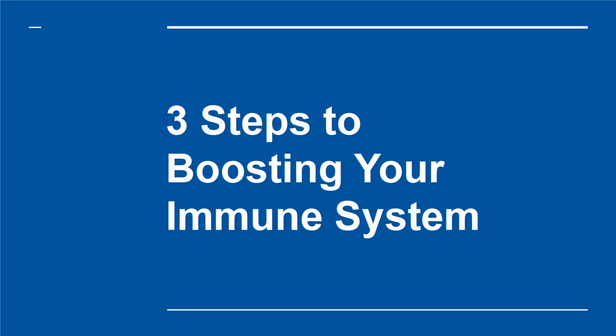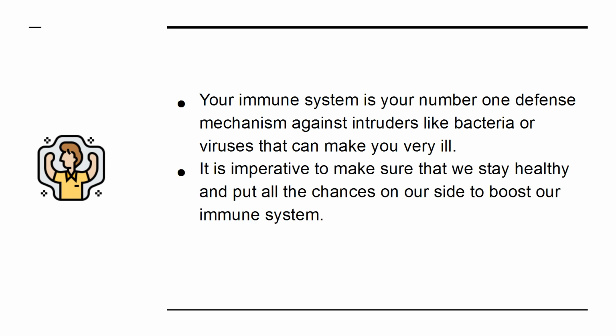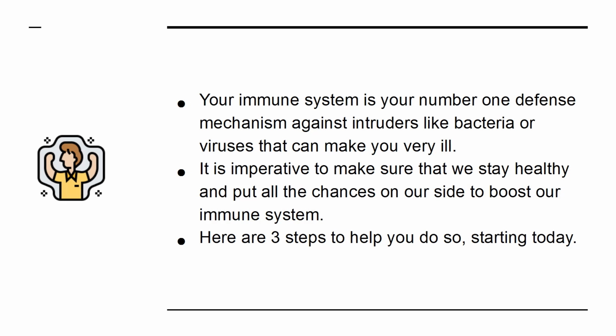3 steps to boosting your immune system. Your immune system is your number one defense mechanism against intruders like bacteria or viruses that can make you very ill. It is imperative to make sure that we stay healthy and put all the chances on our side to boost our immune system. Here are 3 steps to help you do so starting today.